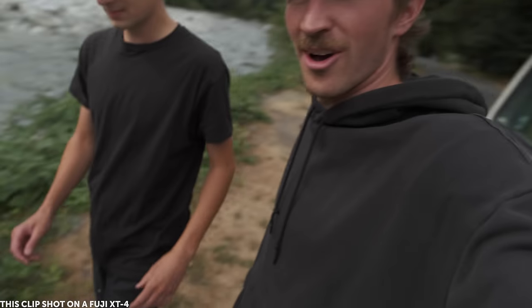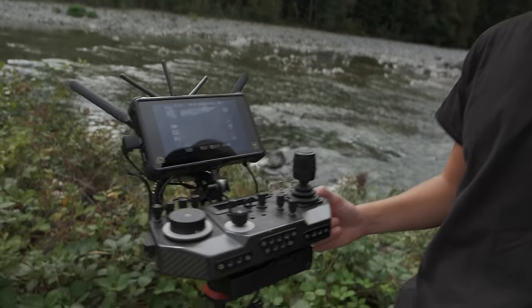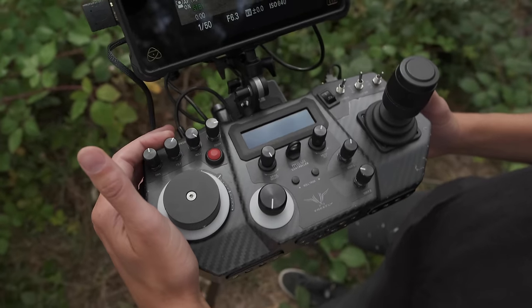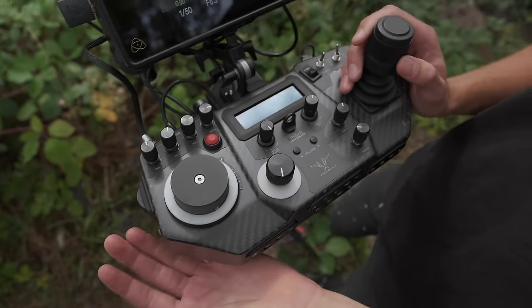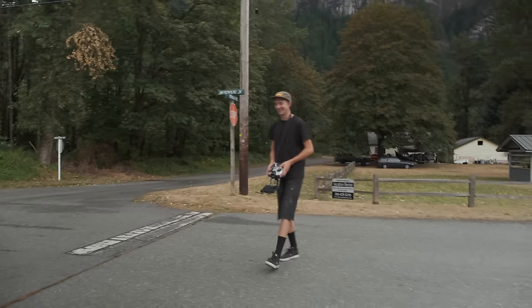All right, this is not on the A7S Mark III because we have it on the drone about to go up right there. Fuji X-T4 right now. Just wanted to let you know. This is my controller. This is Caleb's station today. Okay, give us a little walkthrough. All right, so over here you've got your pan and tilt roll speed adjustments. When you're controlling the camera, you're gonna be using this joystick. It's like playing a video game. You're just gonna point at whatever looks best. First flight. Ready?